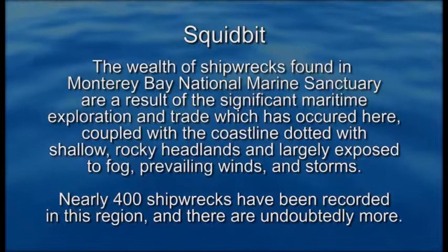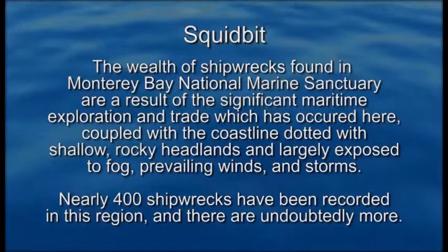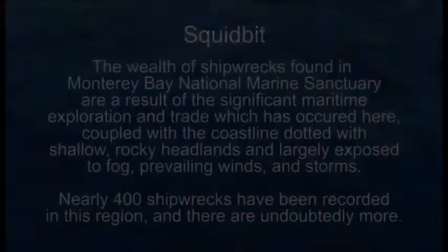The wealth of shipwrecks found in Monterey Bay National Marine Sanctuary are a result of the significant maritime exploration and trade which has occurred here, coupled with a coastline dotted with shallow, rocky headlands and largely exposed to fog, prevailing winds, and storms. Nearly 400 shipwrecks have been recorded in this region, and there are undoubtedly more.